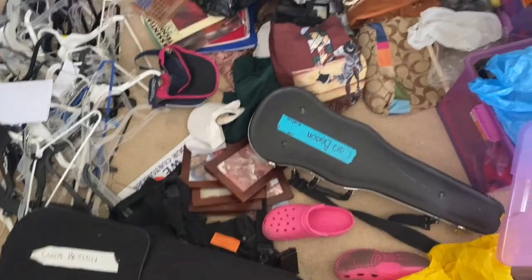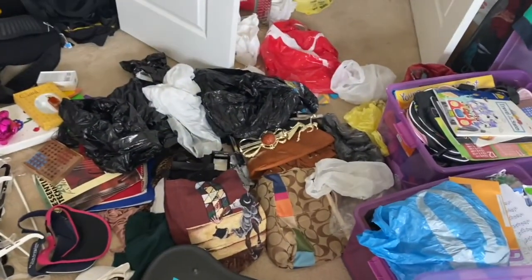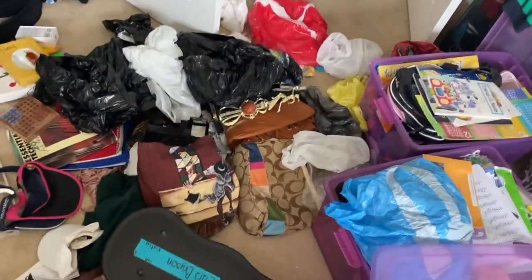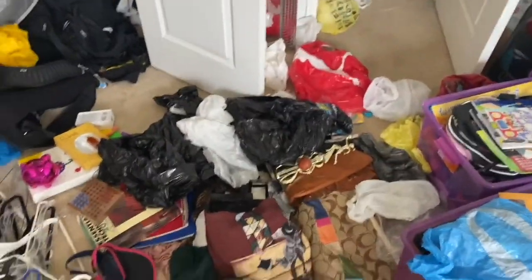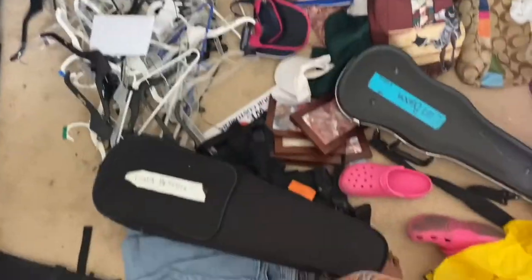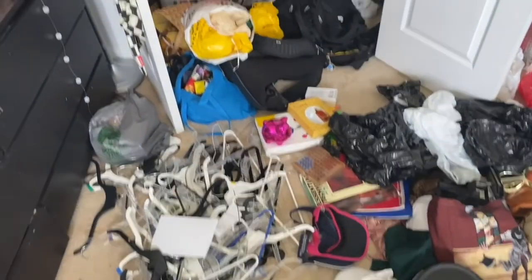Some of this stuff is trash and some is donate or sell and some is keep. So that's what I'm about to do right now. Go through, see what's trash, what's donate, and what is keep.